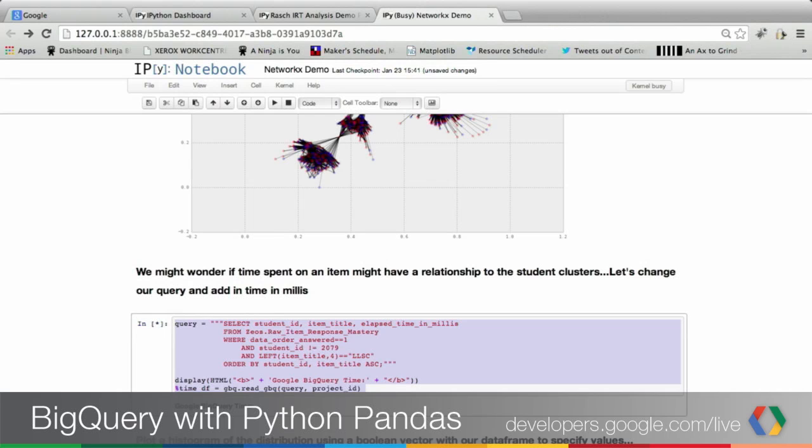Okay, let's add another dimension. Excellent. What do we find? So first, since in our initial query we were only looking at the student IDs and the questions, we also want to pull the time it took for them to answer a specific question. So I'll go ahead and pull that data from BigQuery into Pandas using our GBQ module.